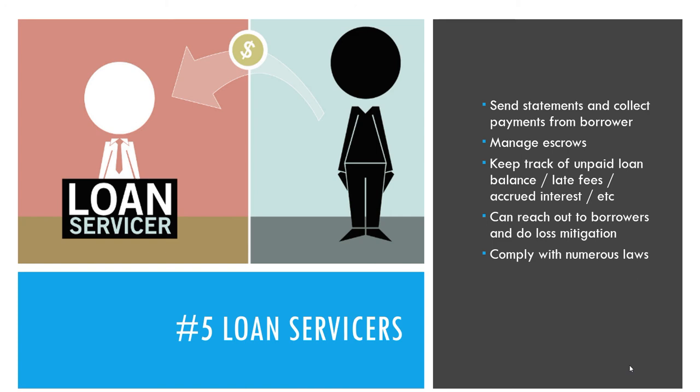And last, but certainly not least, maybe the most important on a day-to-day basis, is your loan servicer. Having a loan servicer is crucial. Now, it is possible to self-service loans. Sometimes people do that to try to save some money. I highly suggest, however, that you use a loan servicer to service your loans. The money spent on those is usually going to be well spent.